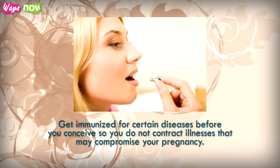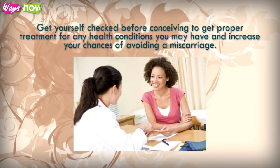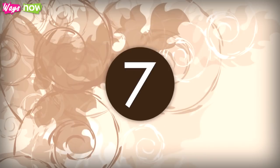6. Get immunized for certain diseases before you conceive so you do not contract illnesses that may compromise your pregnancy. Get yourself checked before conceiving to get proper treatment for any health conditions you may have and increase your chances of avoiding a miscarriage.